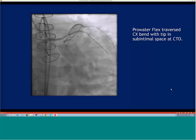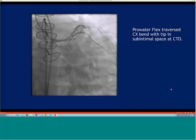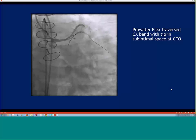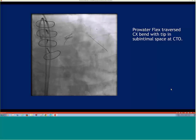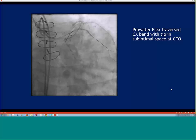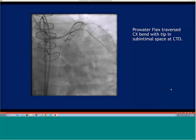The first wire was a standard wire, Pro Water Flex. It did take the circumflex bend, but we weren't 100% sure, we thought the tip of the wire may either be subintimal or maybe in a little branch. It was just really hard to tell. You can see it though, right? It's hard to tell, really, right? Yeah, I agree with you.